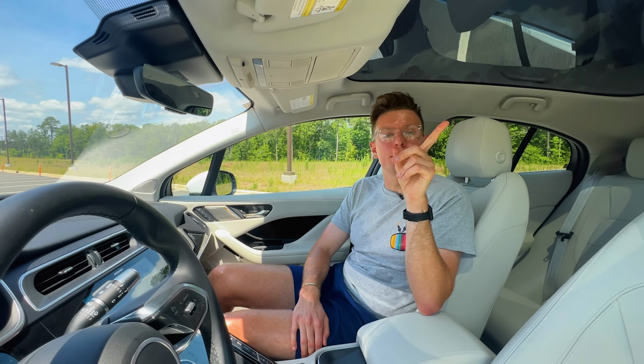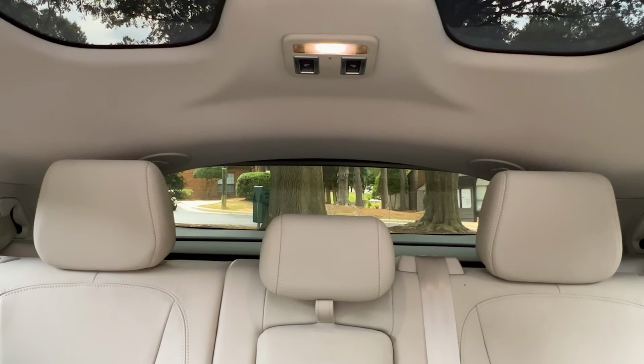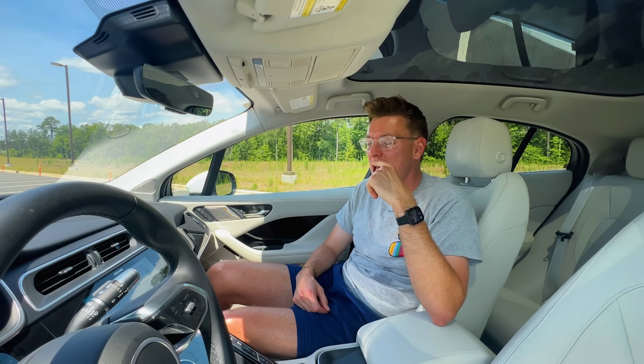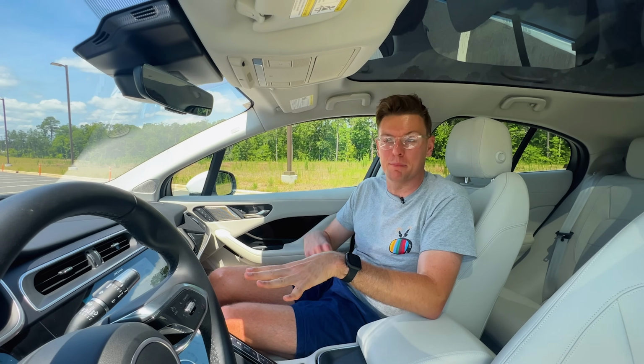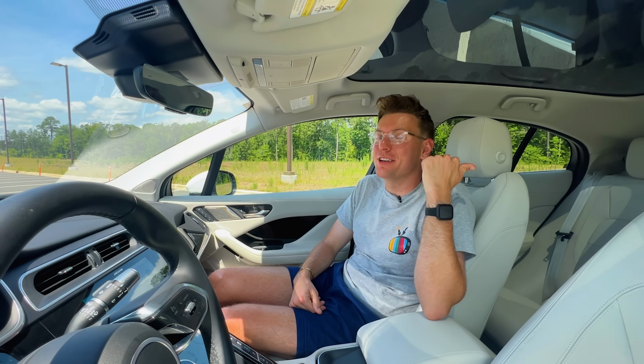And finally, the other complaint I have is just how minuscule the back windshield is. I know I was gushing about the design of the back windshield, but you can barely see out of that back end. Thankfully this does have a 360-degree camera and a backup camera as well as backup and front parking sensors, but I don't know, it's so tiny back there.